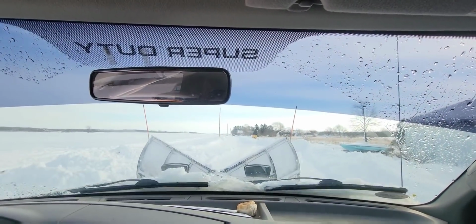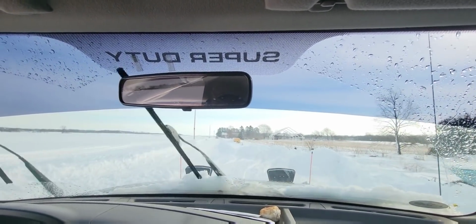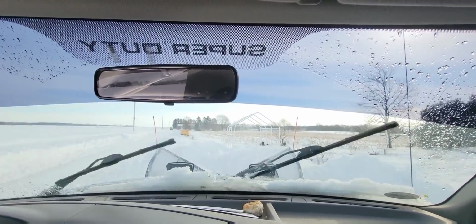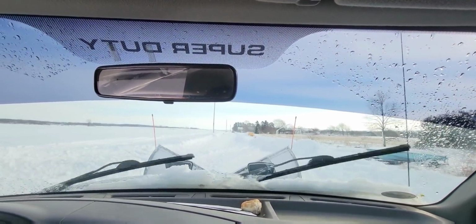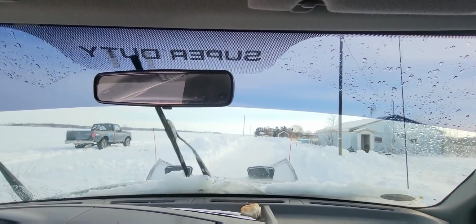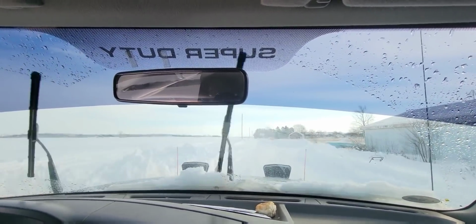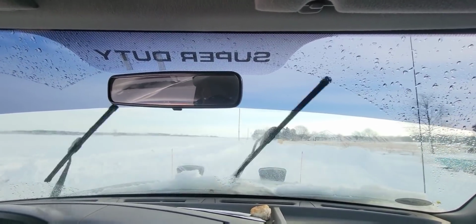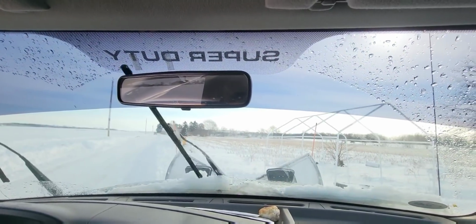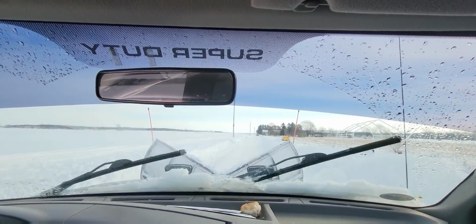I had doubts when I first pulled in here this morning and I seen how much snow was piled up and packed. I was a little bit worried, but pretty confident now. Oh, there was something in there. The bad thing about plowing snow where you've never been before. So I'm going to finish cleaning this up, get it widened out a little more, and then we're going to call it good. I'll get some video when we're all done.